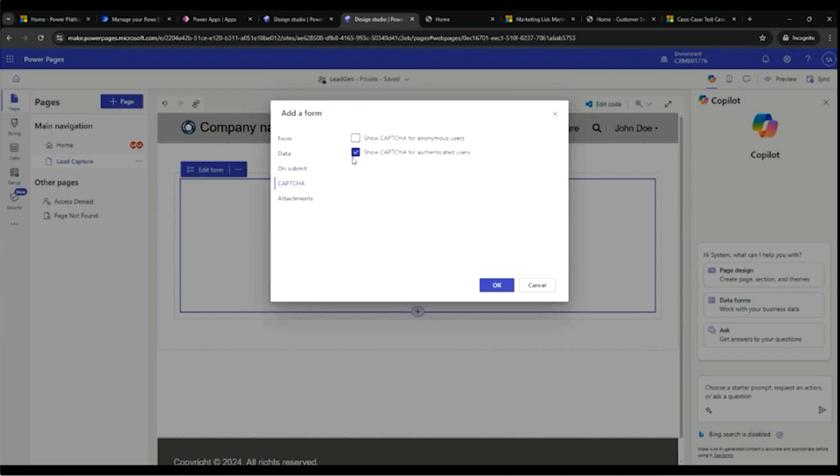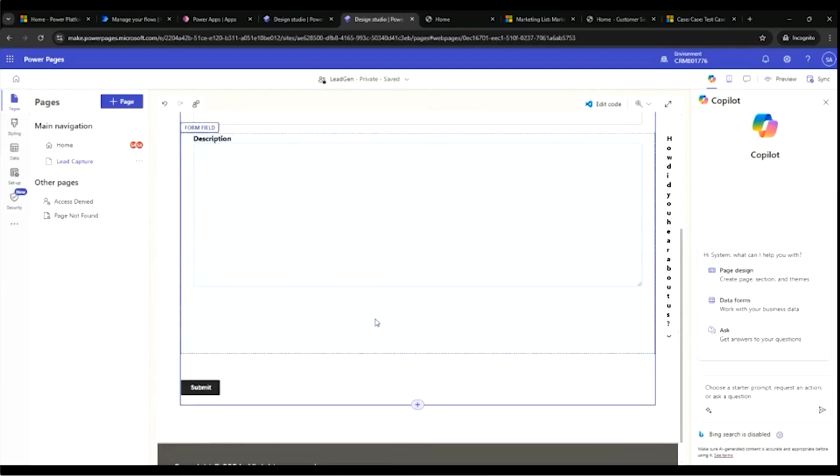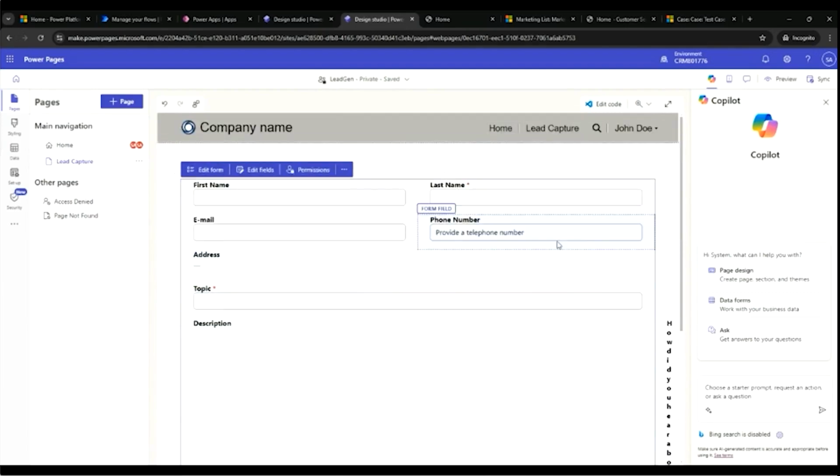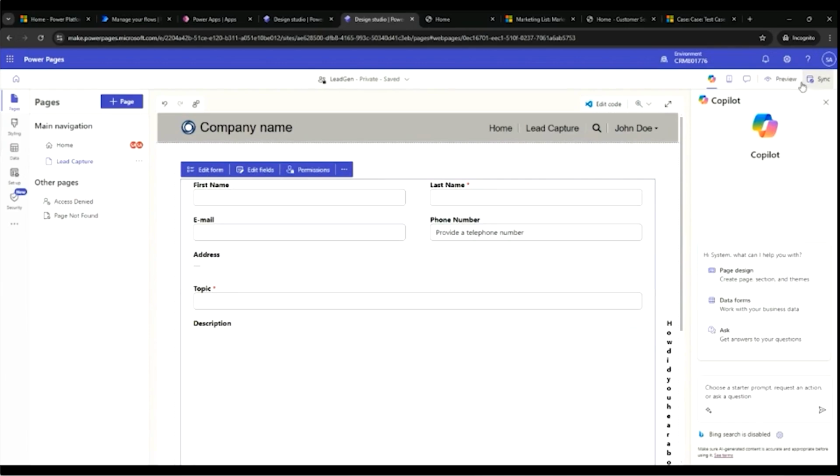CAPTCHA, I'll get rid of these for now, but that's, what letters do you see here? So you can say anonymous users, we don't want bots using this or whatever. We could turn that on. And then attachments, if we wanted to allow attachments, we would turn that on. So when I hit OK here, there's our form. It's here. So let's hit preview.